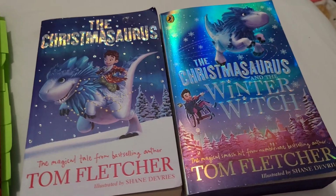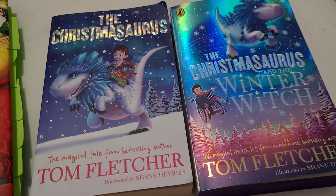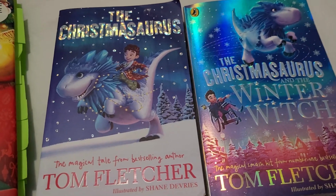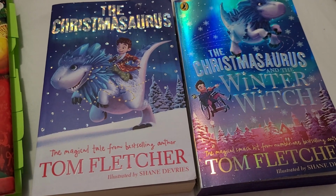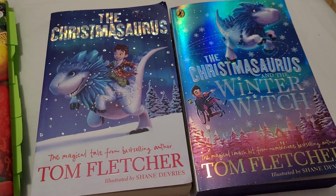Or you could read it to them in the way that I'm reading Christmas Pig to Emily, because while Emily is becoming a reader, she's not a confident enough reader to read books like this yet. So I've been wittering on about books for about 10 or 11 minutes now, so I hope that has answered some of your questions. So that's probably going to be it for me tonight.